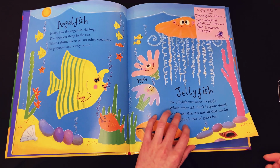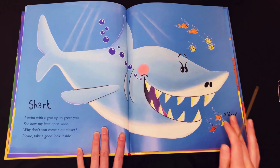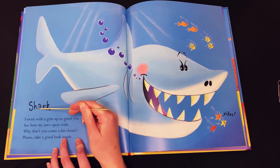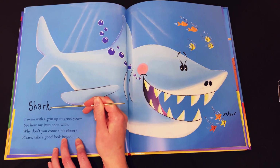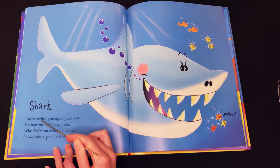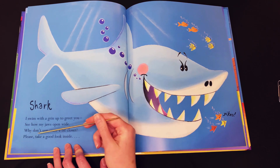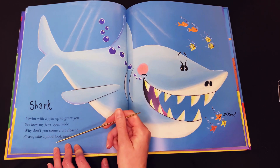Oh, that was a little squeaky. Shark. I swim with a grin up to greet you. See how my jaws open wide? Why don't you come a bit closer? Please take a good look inside.